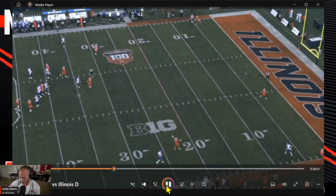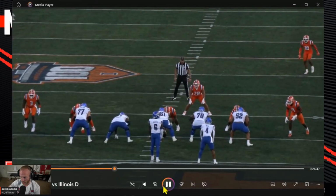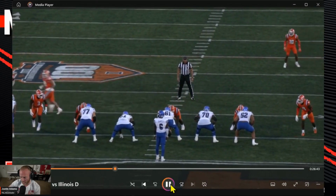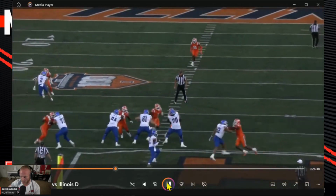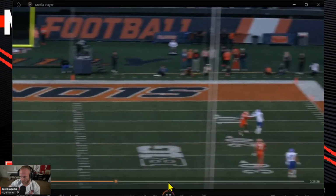And again, just really good coverage there on that wheel route. Some of these man coverages that they run, especially on these wheels, is very good. Jalen Daniels has not really developed too much as a quarterback to be able to look some of these guys off and really create some of the plays that Dylan Raiola might. But again, just good play there.